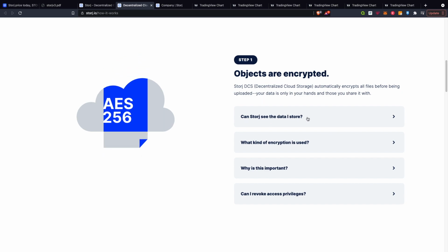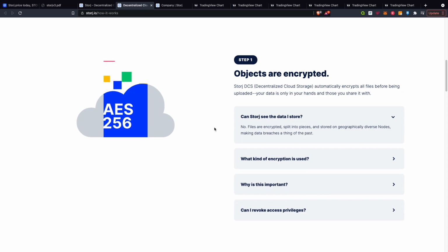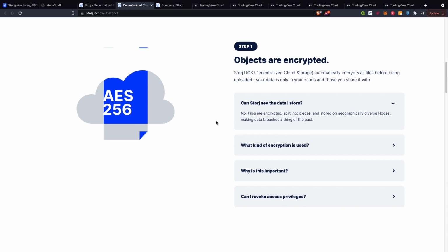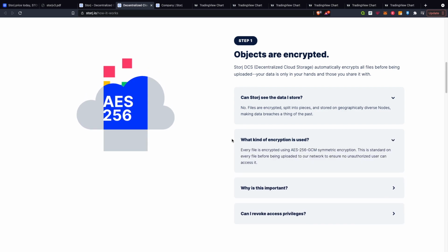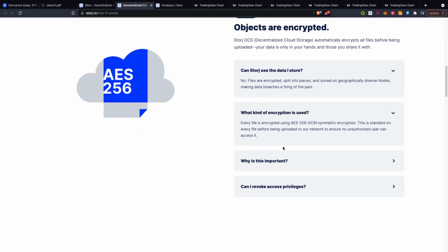So can Storj see the data I store? No, files are encrypted, split into pieces, and stored on geographically diverse nodes, making data breach a thing of the past. So they're very on it in terms of how everything's encrypted, and make sure your files are very safe as well. What kind of encryption is used? Every file is encrypted using AES 256 GCM symmetric encryption. This is standard on every file before being uploaded to our network to ensure no unauthorized user can access it. So that is the encryption they use.